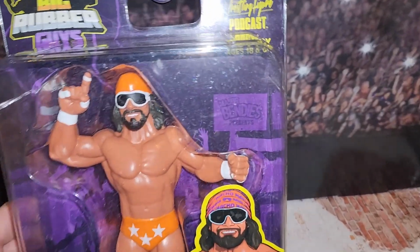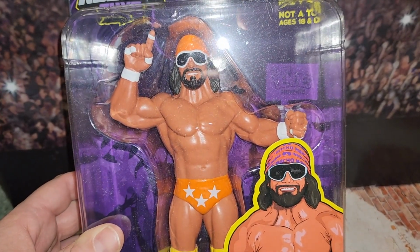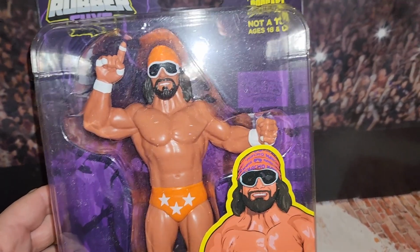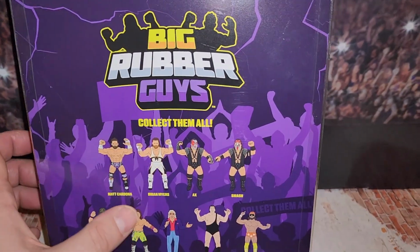He's got the bandana on, he's got the glasses, and he's in the signature Savage pose, which we know originally the LJN had the double bi, but this is the signature Savage pose. This looks super duper cool. Let's take a look at the back here. This is the set so far.